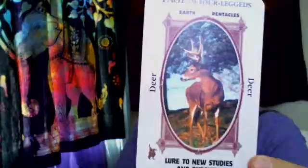Deer is the page: lure to new studies and pursuits. I don't think I've ever thought of deer as studying anything, but whatever. The knight is the cougar or puma: coming into our own power.